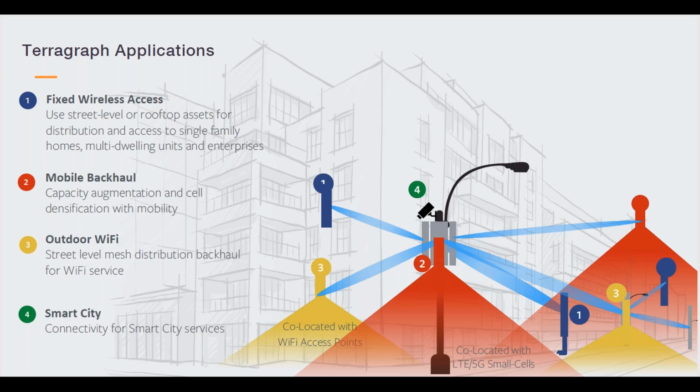It would shine if it had a large, big backhaul, and then off each radio you could hang, say, a 2.4 and 5 gigahertz radio below. And then a smart city is an example, like, say, CCTV cameras, etc., in the city. I'll actually have another slide on this that I'll cover.